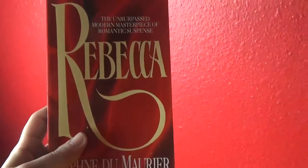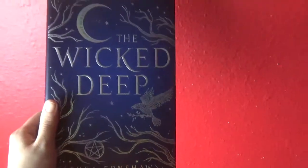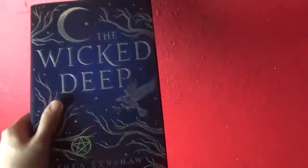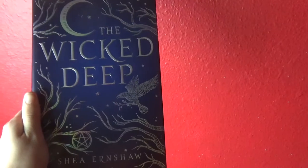And then I have Rebecca. I recently read and recently purchased it, but it's one of my classics that I love. Now we're getting into my YAs. This is The Wicked Deep. I have it in hardcover form. My boyfriend got it for me for Christmas.